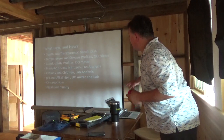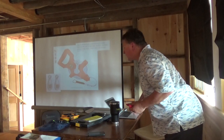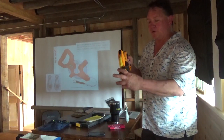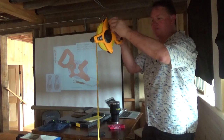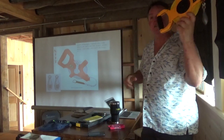All right, so we covered, can I go backwards? Let's see here. Oh yeah, so how do you know where the deepest part is? It's pretty easy. You can use the map, or you can do what I do. Every time I go out to my site, I just have a field tape. I have a fairly large weight attached to the bottom, and I can lower it. I can find my depth, how deep it is.